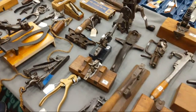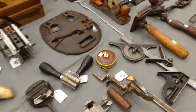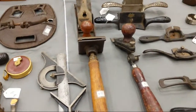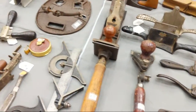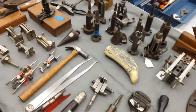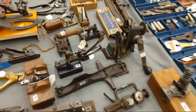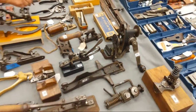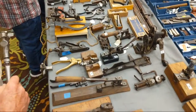What's the plane on a stick? Where were we at? I think you're talking about this scraper right here. So they're scrapers. Just makes them a little bit easier. You can have one hand up here and one hand pulling, and you can scrape the surface. There's a pencil sharpener. Some more saw sets. Whole lots of saw sets.